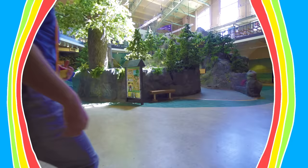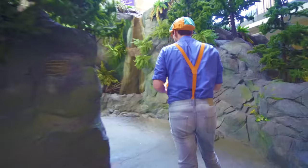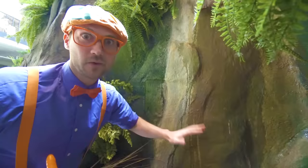Ooh, look at this place. This is like a forest. You and I should go camping and then we can grill our vegetables on the campfire. Come on. Whoa, look at this. Wow, it's like a waterfall. See, water is way up top and then it falls down below. And then you can put your hands in it like this. Whoa. But you don't want to drink it. No, no, no, no, no.